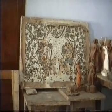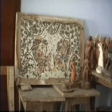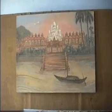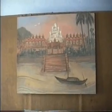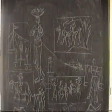The Muslim era in India, mosaic became big. Is that correct? That's it. Okay. So these are some instructional drawings by the teacher.